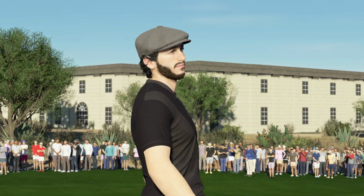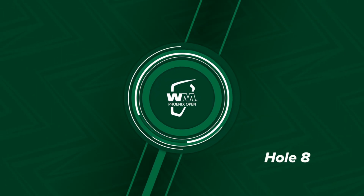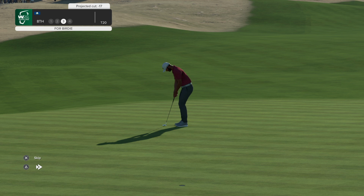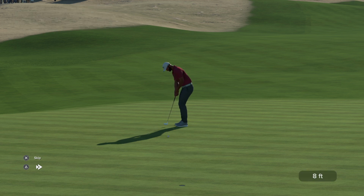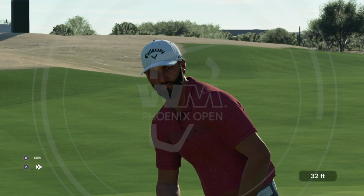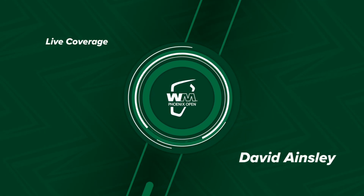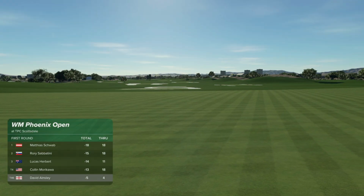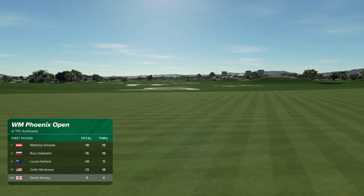John, what's going on? Talk to us, Goose. Hey guys, we are checking in with John Rahm as he gets set for his next shot here on the 8th. Come on, ball. Don't deny him. And you hold it. What a monster. And that will take him to 8 under. Our current leader is up by 3 shots.